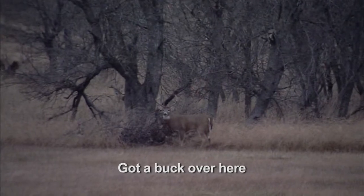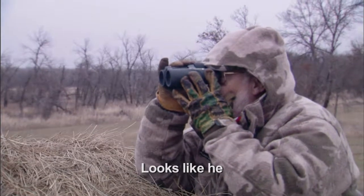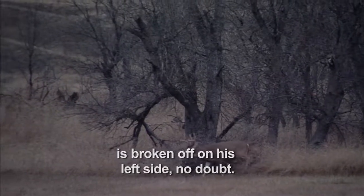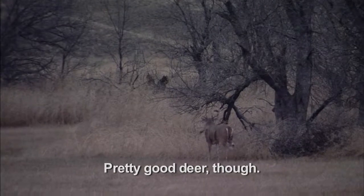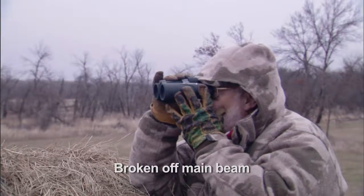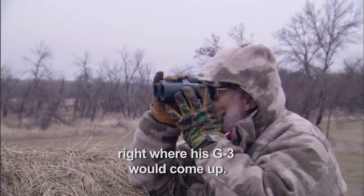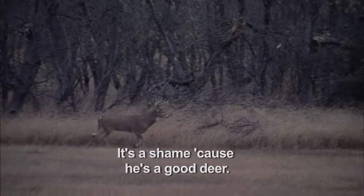Got a buck over here watching us right now. Looks like he is broken off on his left side a little bit. Pretty good deer though. Yeah, he's broken off. Broken off main beam right where his G3 would come off. Or G4. It's a shame because he's a good deer.